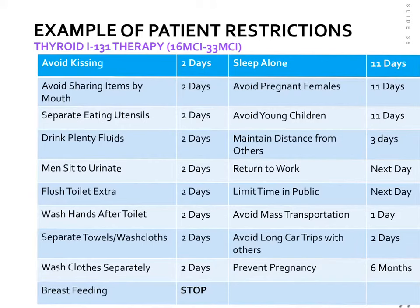Just because, again, with the thyroid obtaining the iodine, and especially with babies and little children's thyroids constantly growing, you don't want to risk overexposure to a growing, developing thyroid, which would stunt the growth, and then you would have issues long term down the road. So these are just some common restrictions that they're going to give for thyroid therapy.